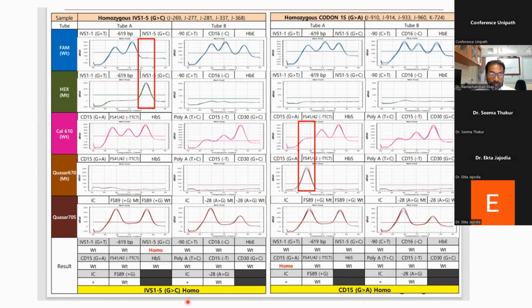This is the data coming from one particular patient here. The patient was IVS15 homozygous, and you can see here the wild type peak of the IVS15 G2C is missing, and the HEX fluorescent signal shows IVS15 homozygous here. So like that, you can see here that codon 15 G2A, a frameshift 41, 42 mutations could be detected here.